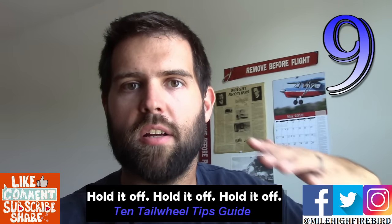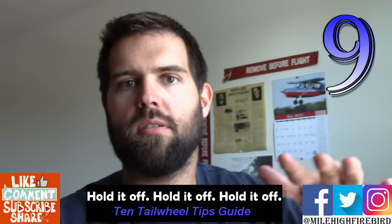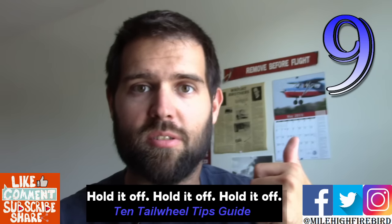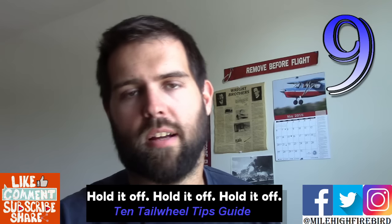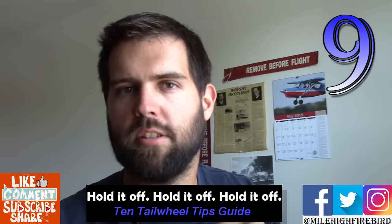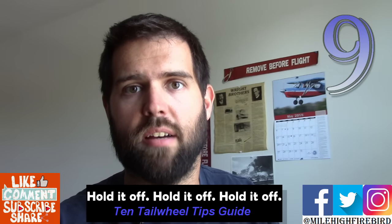Coming in for that flare, saying "hold it off" out loud three times, and then the wheel gently touches the concrete, gives me that nice little squeak. I absolutely love that. That's what I'm striving to do on my landings every single time. I should also note that when you do touch down in a tailwheel aircraft, make sure that stick is all the way back. You want that tail to stay on the ground.